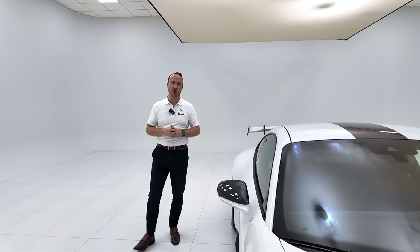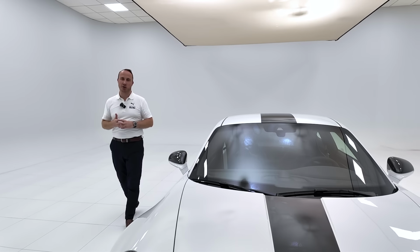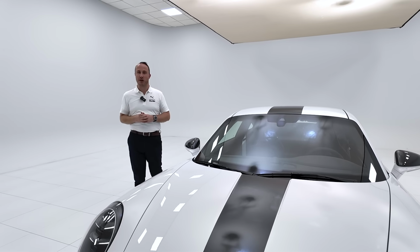I have a very spectacular vehicle for you today, as we have the new 911 GT3 just arrived at our dealership. This is the first 2025 992.2 GT3 to arrive. Congratulations to the owner for speccing such a fantastic 911 product, and thank you so much also to the owner for allowing me to do a walkaround video on your brand new Porsche.